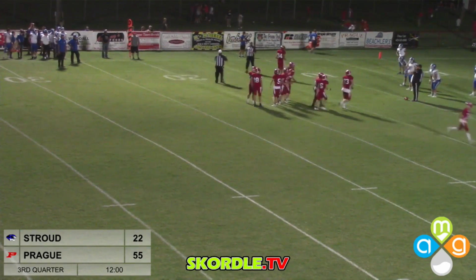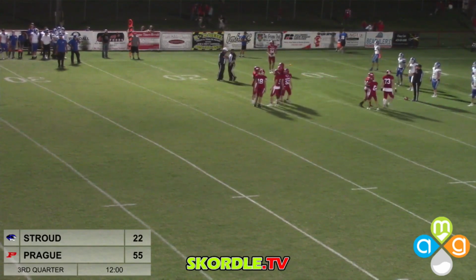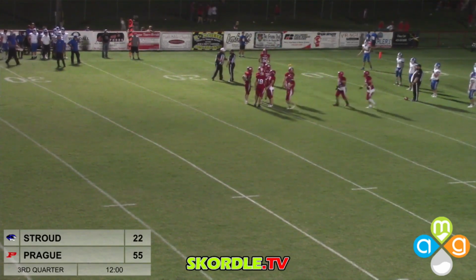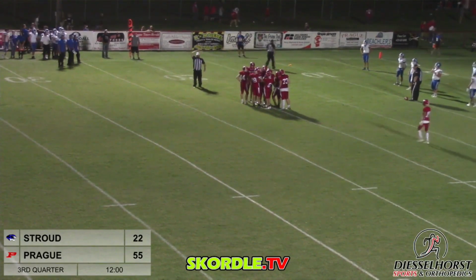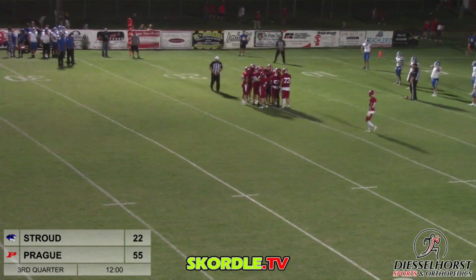Sprague's ready to go again. Got a bunch of new linemen in there, too. Ringel's in there, it looks like the right guard or tackle. Gian Friend is split out. They're going to wave the flag off, so no penalty.